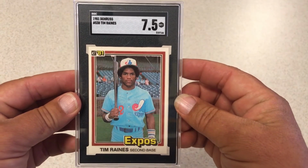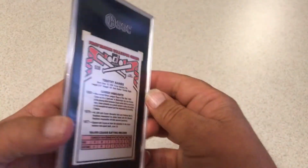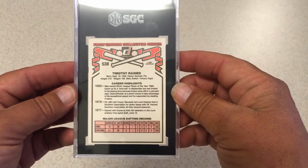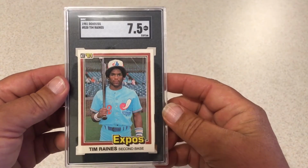Gets a 7.5. Centering's off, definitely. Registration is nice for '81 Donruss. Love these '81 Donruss cards. But just a 7.5. I've already got a 10 of this card, so this one will go to the block as well.